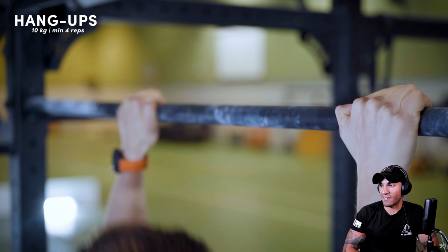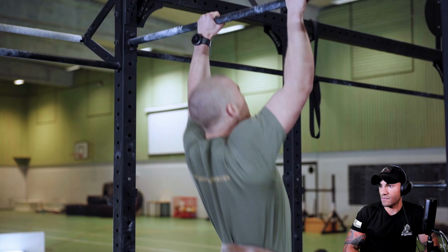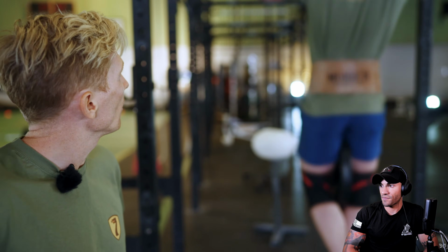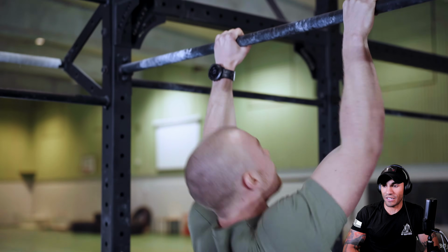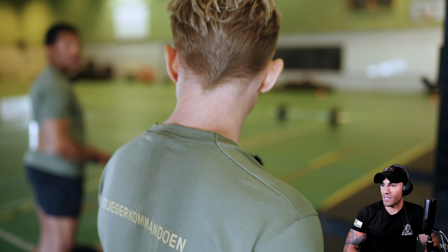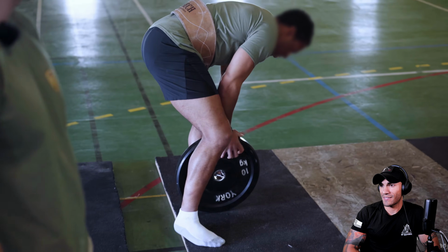4 reps? Okay. So that's 10 kilos extra. 1, 2, 3, 4, 5, 6. He's gonna crush this. He's probably gonna get like 8, 25 repetitions or something. That's fairly comfortable for you guys. Yeah, it should be at least.